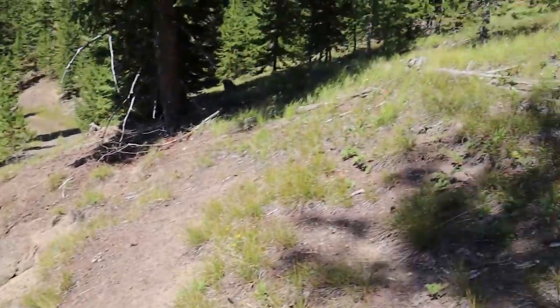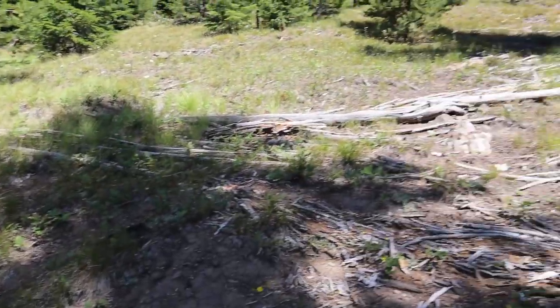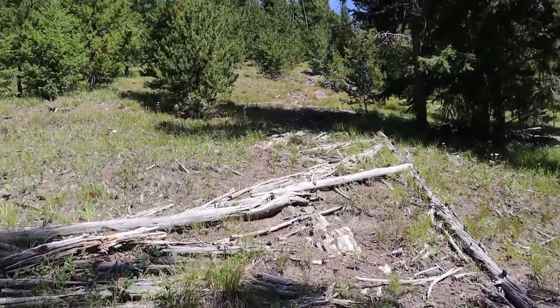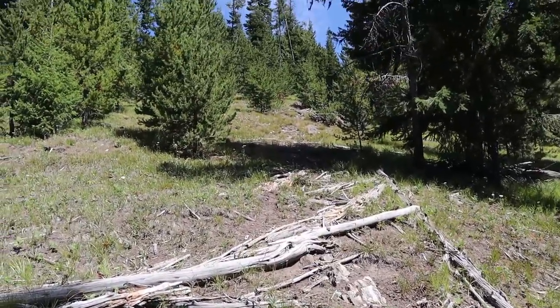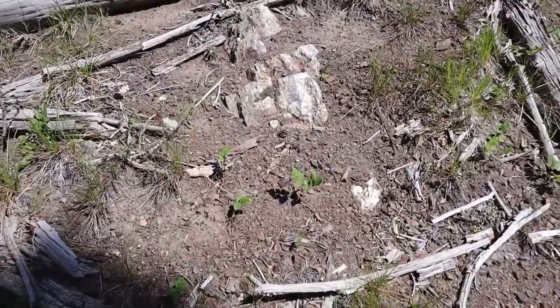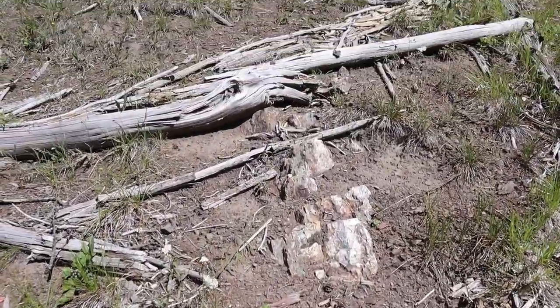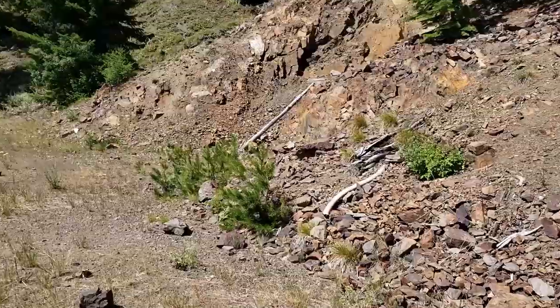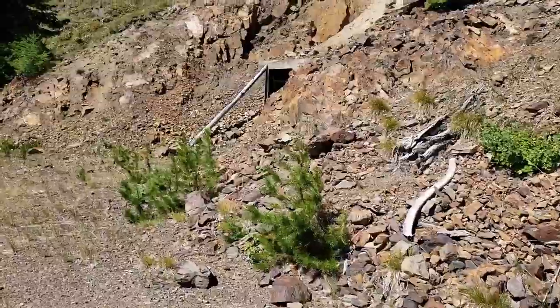And real close by here, there is a geocache too. So if you're into geocaching, there's a geocache right next to this mine. Just be careful if you come looking for it. One last look at this vein they were following. Now right on the other side of the hill, I'll show you a quick shot of a mine I walked down to that is below the road.